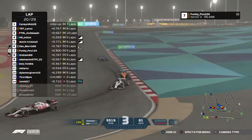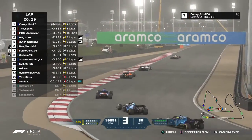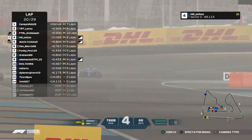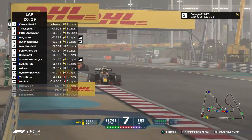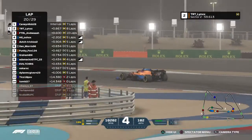Tom Duval is in, going onto the soft tyre as well. I think he's gunning for the fastest lap point perhaps. Back with the leaders, let's see how they're getting on. Kai Rob has got that gap just under a second now. He's trying desperately to break the DRS straight.